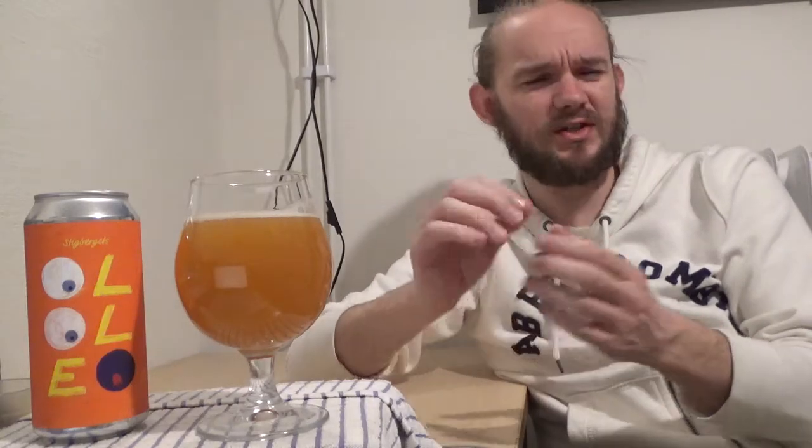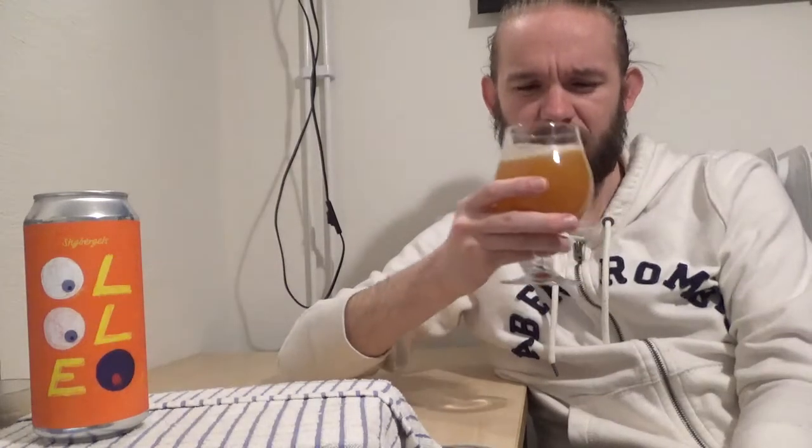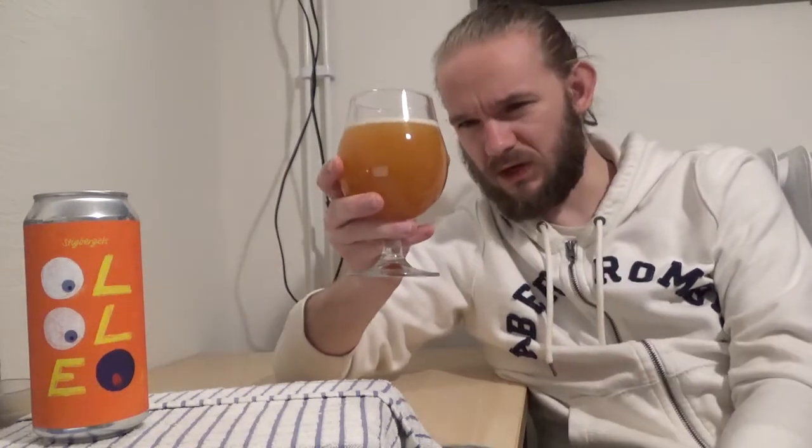There's a wee bit of a wheaty bite at the back of the nose, which is interesting, but there is a good degree of caramelly sweetness out of this one. I don't know if it's quite diacetyl, I don't know if it's that butterscotchy note, but there is definitely a wee bit of a caramelly note to this one, and that would make sense with the colour that this one's got.